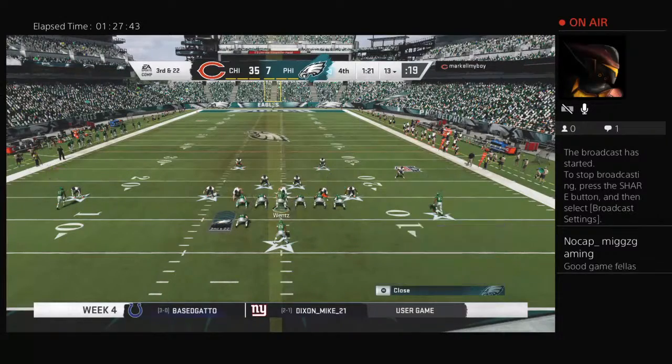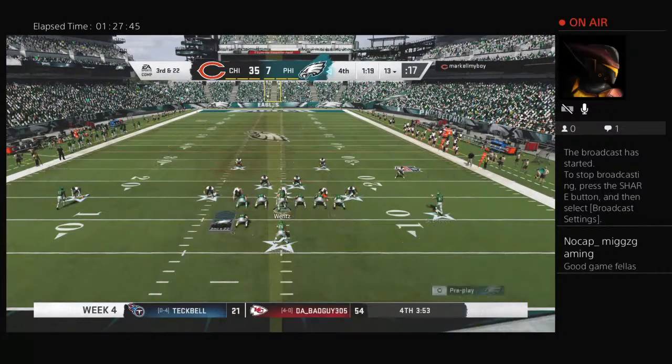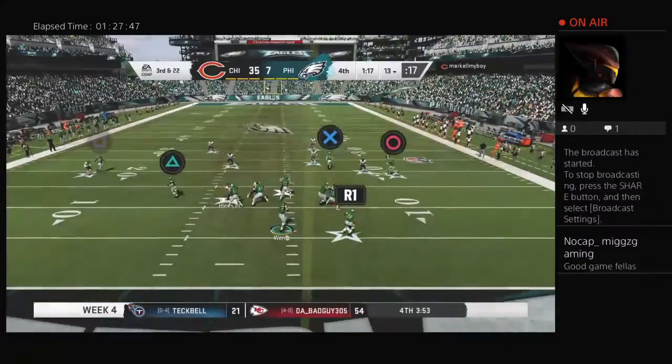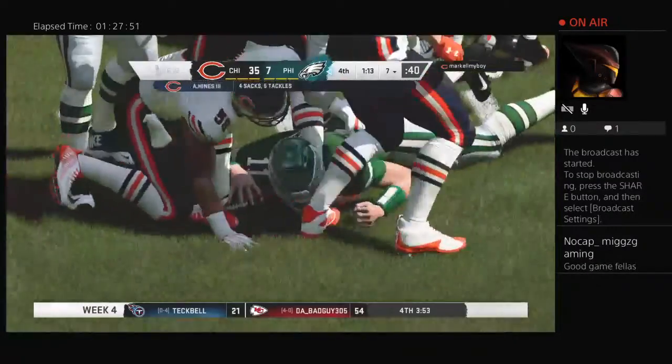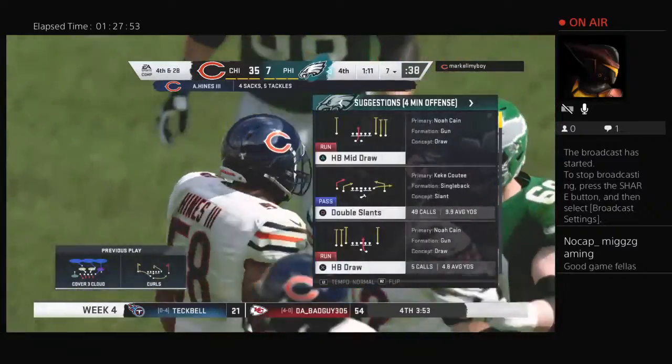Hey, Haywood. Check. Wentz. And he's taken down. Back at his own 7.